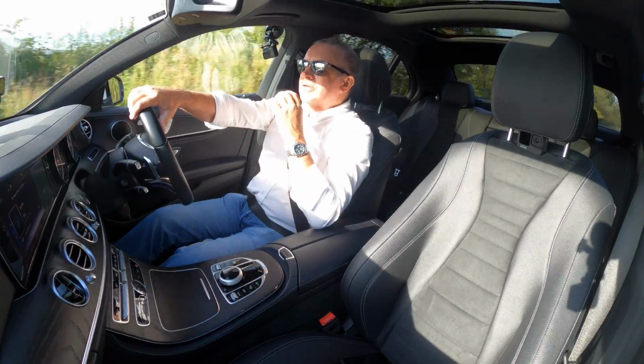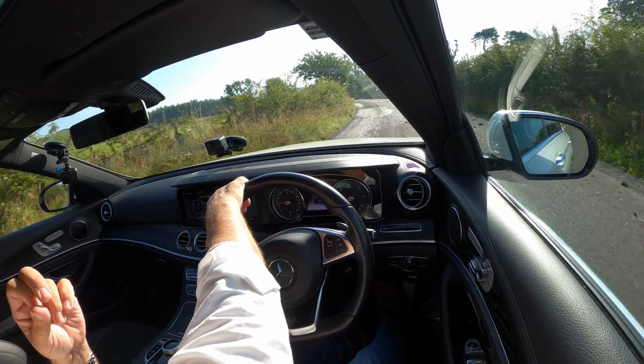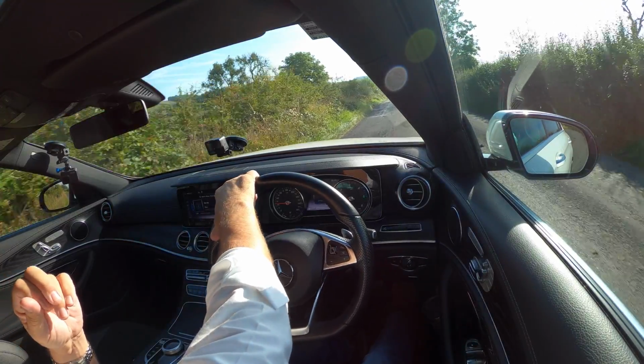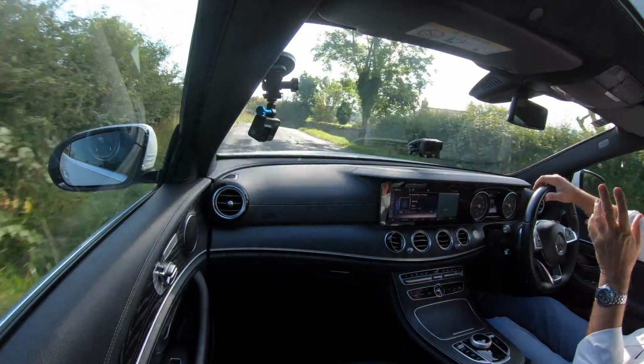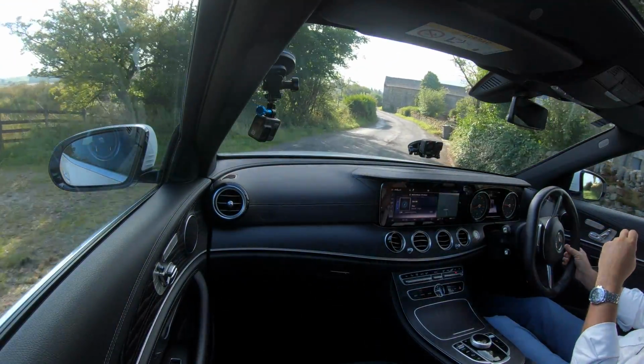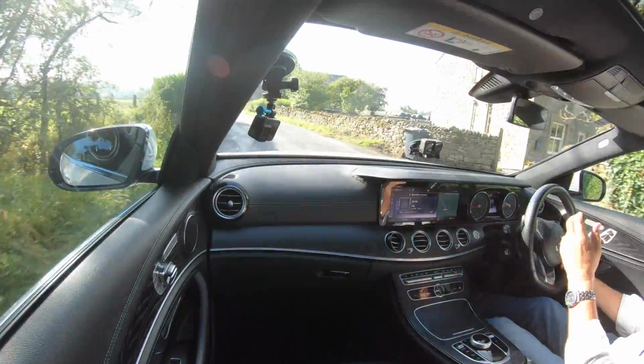Oh, crikey. Just washed this car, and that farm is just... Yes, I know he's got to do it, but not when I've just washed the car and it's white.